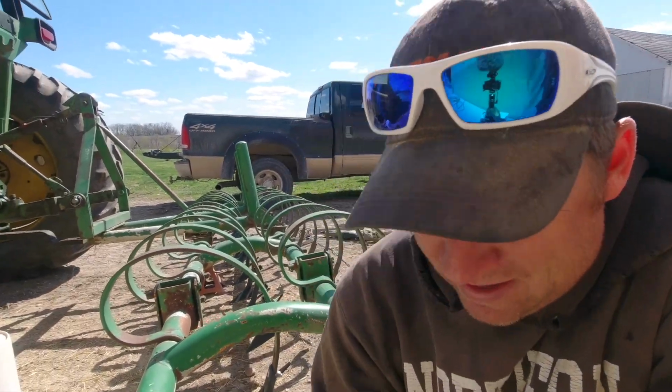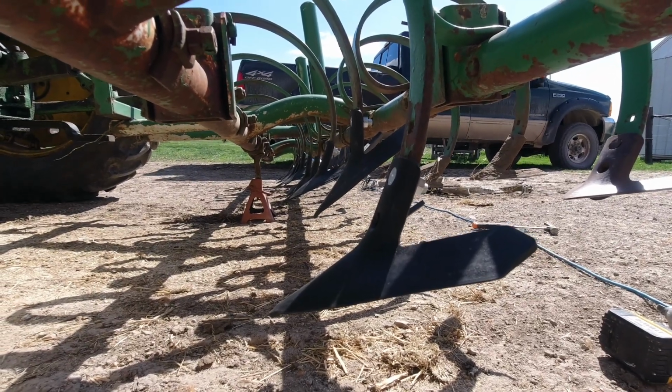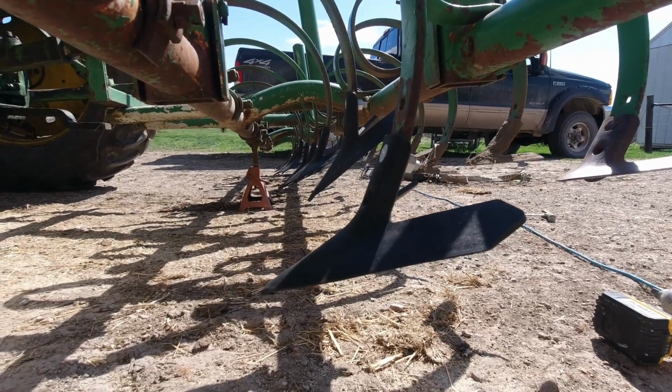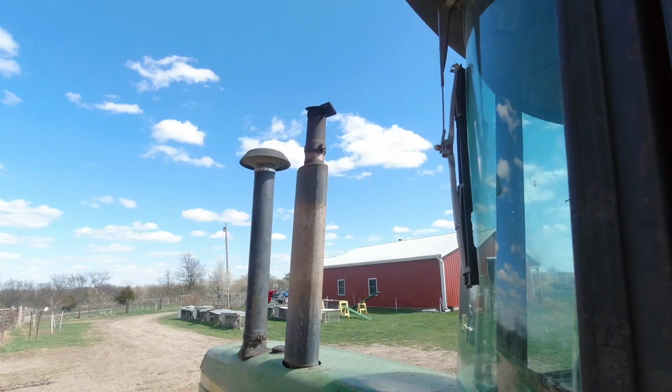I'm also wondering how well these would work for blacksmithing. I should probably save these, let my son pound on them a little bit this summer. I think we should try this out though, because what's the point of doing all the work if you can't try it out?